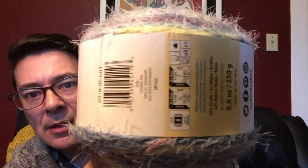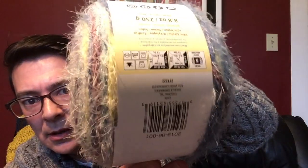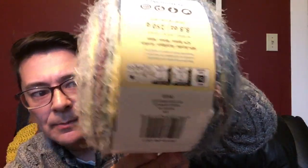You can machine wash and tumble dry this. It's 58% acrylic and 42% nylon, 250 grams in the cake, which gives you 485 meters or 530 yards. It is made in China. Yep, made in China. And on the ball band, I'll just show you the stats in case you need to have them for whatever reason.